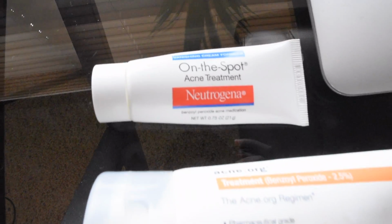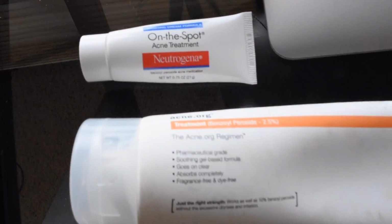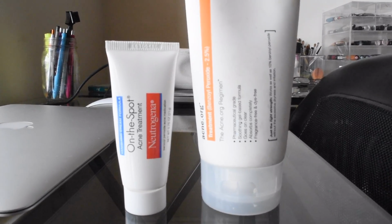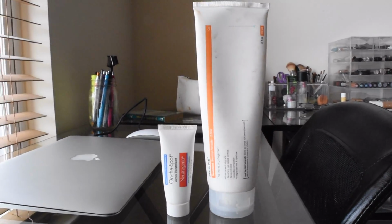But because these tubes are so small, I decided to go with the acne.org brand benzoyl peroxide, which is this size. So you can see the difference in the size here. This is $4, this was $20. So even four of these don't make up one of these. This has 0.75 ounces and this is 8. So 4 of these is like 3 ounces, and this is almost triple that.